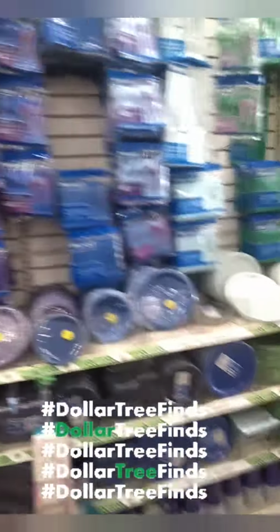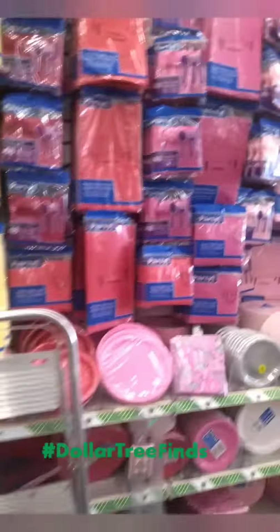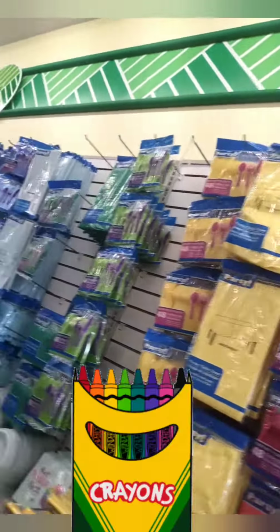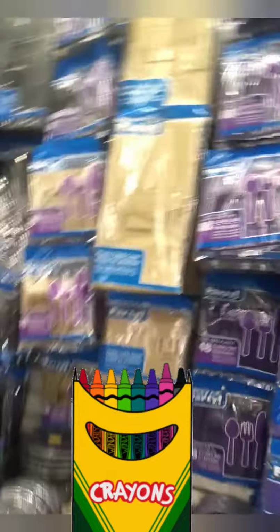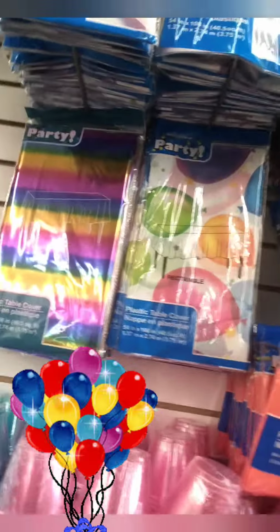Hey y'all, we're at the Dollar Tree. This is my favorite part of the Dollar Tree, the tablecloths. I don't know why, but I find so many uses for them, and they come in so many pretty colors, including gold, and rainbow, and balloons, and then they got specialty ones in each section.